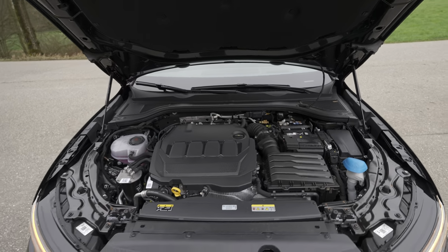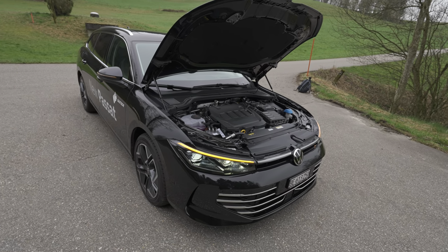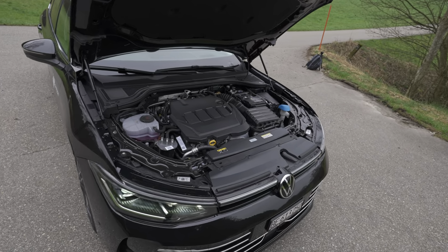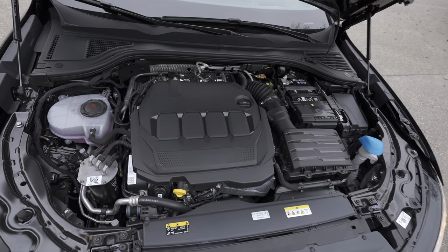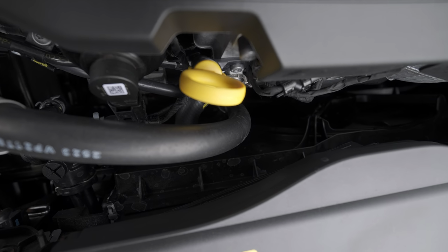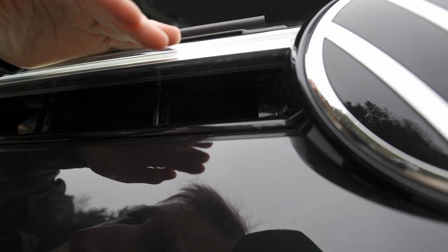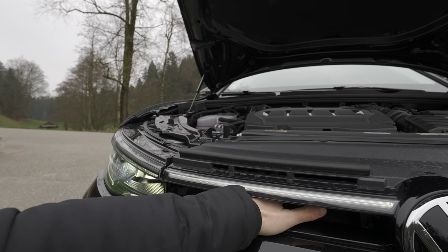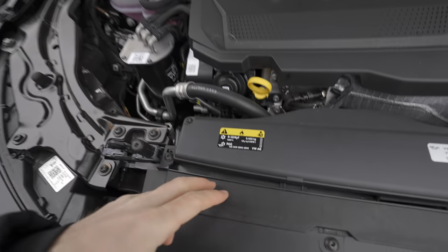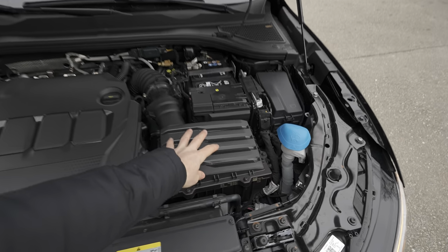You have an automatic lift gate. That's great. Also in the front on the hood. And this is the engine. Basically, those air intakes allow the air to go inside up here. Interesting. The air filter is here.